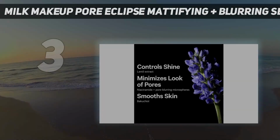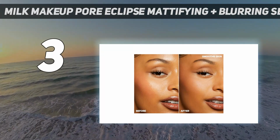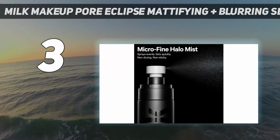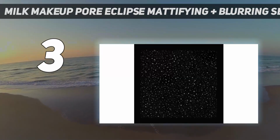At number 3, Milk Makeup Pore Eclipse Mattifying Plus Blurring Setting Spray. I love Milk Makeup products, including their Hydro Grip Primer. Because I genuinely enjoy that face primer, I tested the matching Hydro Grip Setting Plus Refreshing Spray, but it's more compatible with normal and combination skin instead of oily like mine.